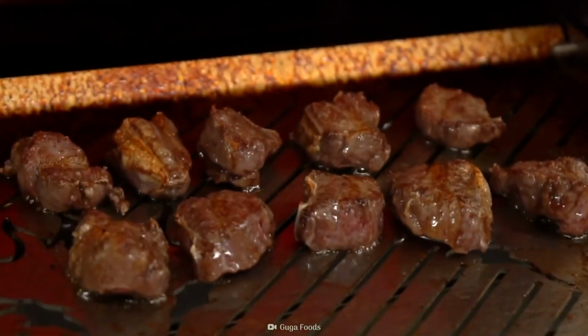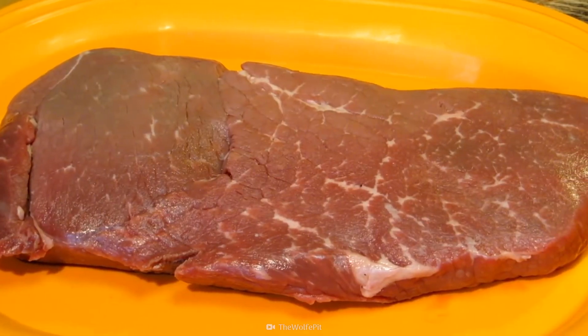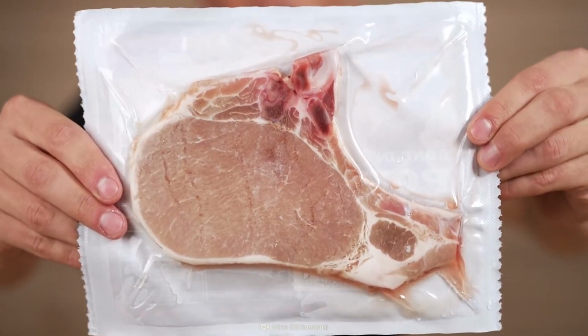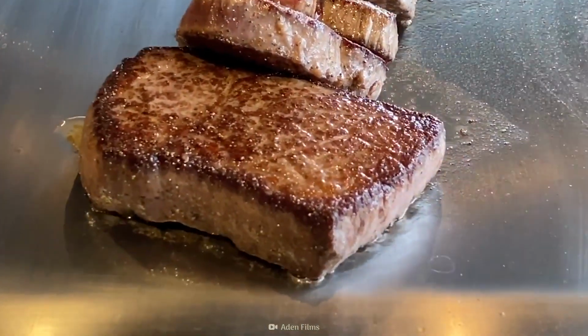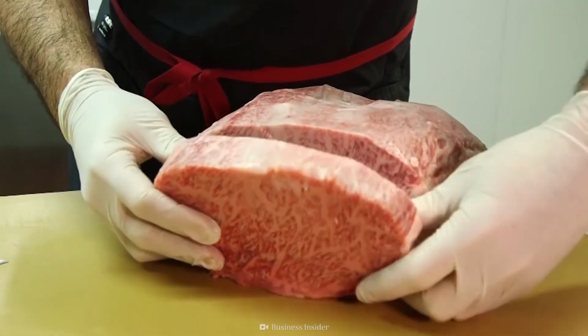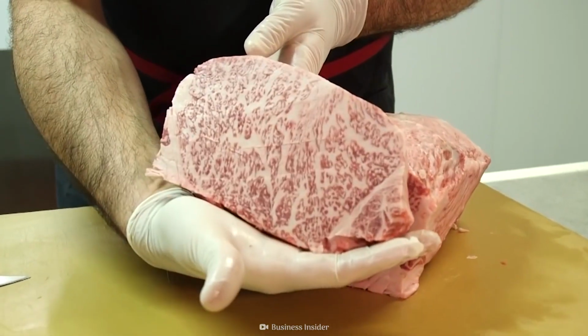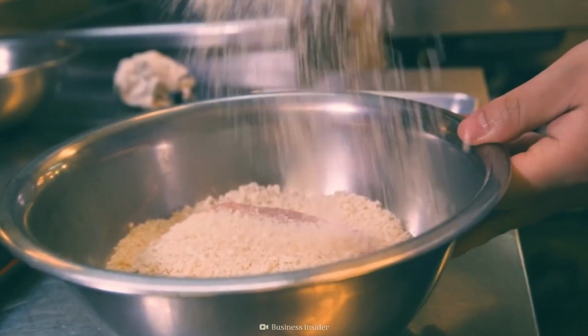The taste of these two steaks couldn't be more different. The flavor of the top round steak is very beefy, the taste most people who've eaten steak would be familiar with. Kobe beef, on the other hand, has a richer flavor due to its fat content. Kobe beef is so marbled with fat that it's almost white. But here are other reasons why these steaks are wildly different.